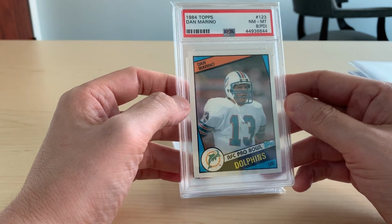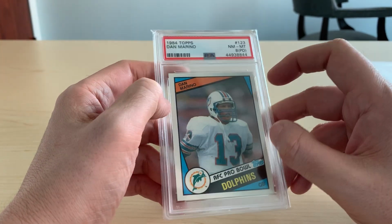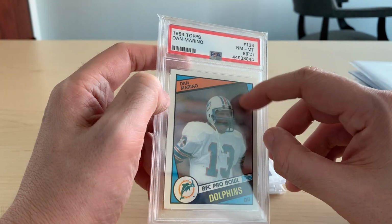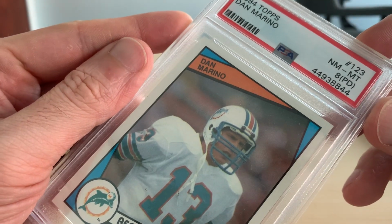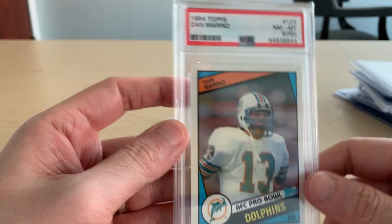From Mike, baseball card collector, he had an auction last week. Got this Dan Marino rookie out of 84 Topps. That's got a print defect. I couldn't really figure out what it is unless it's because there's some snow right here. I don't know if you can tell that or not. See a little white right there.